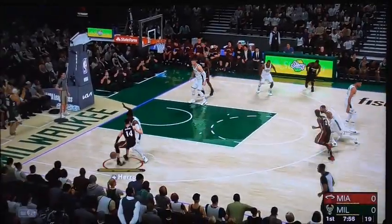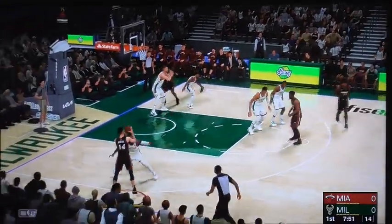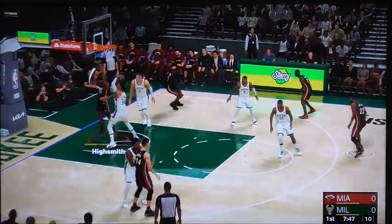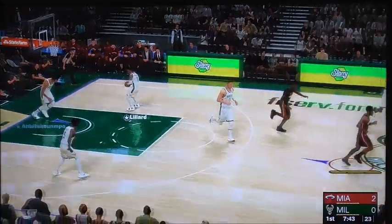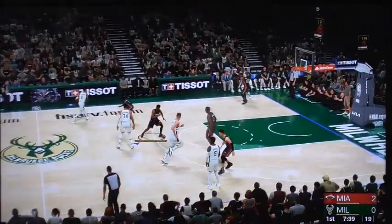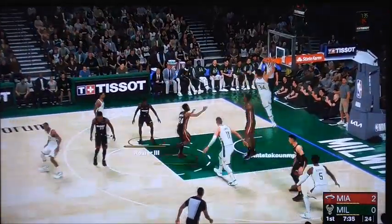Herro on the wing, and there's the pass to Highsmith. Beasley against Herro. Here's Highsmith. Haywood Highsmith, assisted by Tyler Herro. Yeah, hard to stop it there if you're the big man. That's just too good a shot and great concentration.